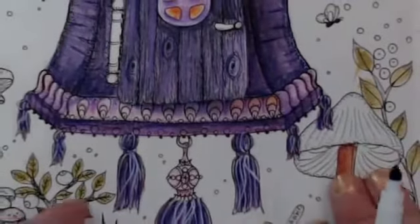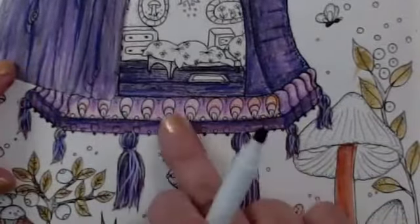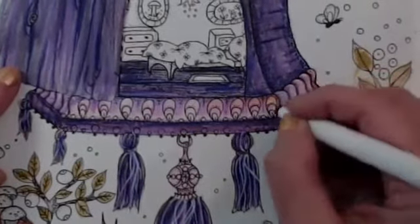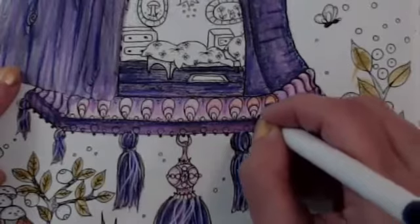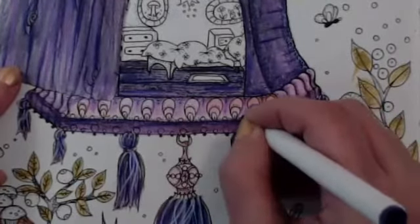Okay, all right, so I want to come down here and do the little decoration along the edge there, and then some in here. I'm going to come in here with my super tip, and I'm going to decide what, let's see, I think I want this section here, and then some of these little dots. So I'll do the middle of that and the little dots.